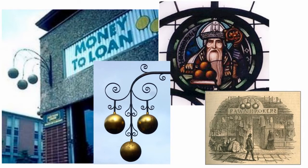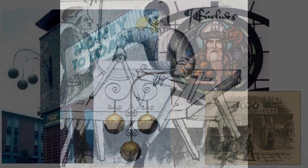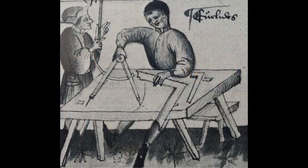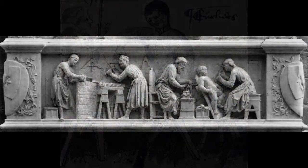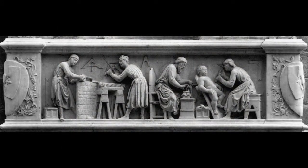Another symbol is with pawnbrokers, the three hanging balls. People weren't very literate, so you would have this symbol in front of your shop because you didn't write pawnbroker or moneylender on the front, as people didn't read it. They used these types of symbols. And this was not just shopkeepers and other service providers, but also the craft guilds, and the most famous of them, in legacy, is the Masons.